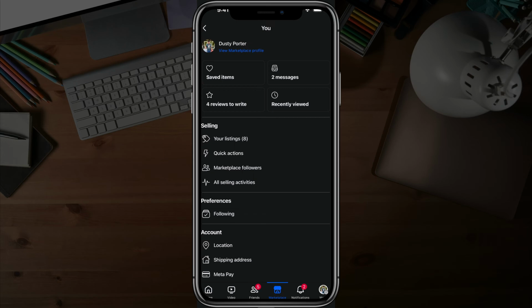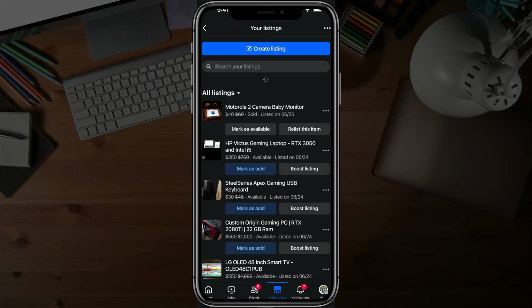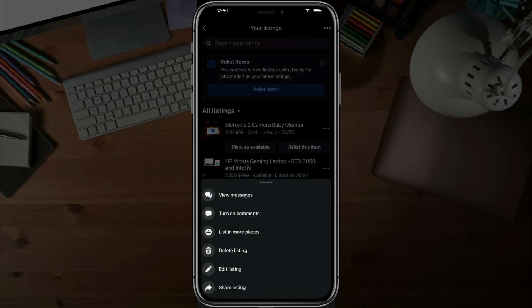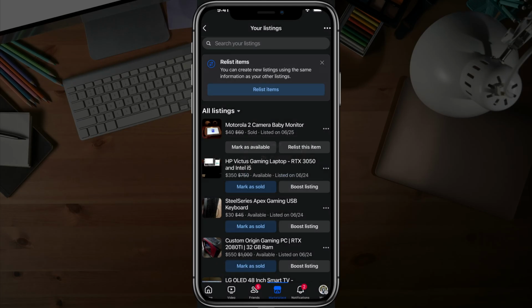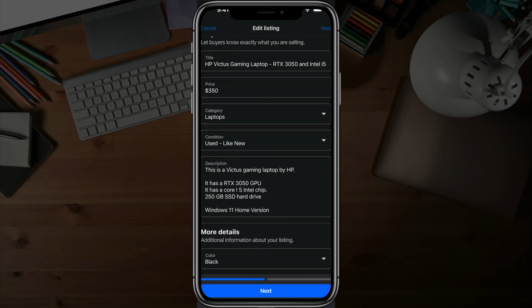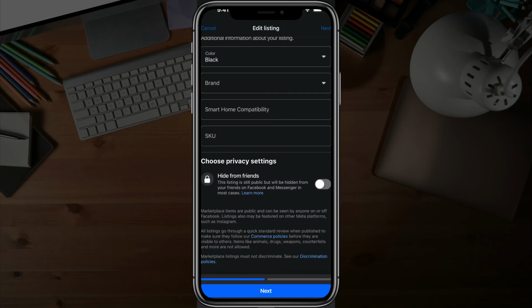So here we are under Marketplace, go to Selling, go to Your Listings, and then under Your Listings, go to an active listing and tap the three dots beside the listing, and then go to Edit Listing. So it's the pencil icon, and then go ahead and click on Edit or tap on Edit. And then once you're here in the listing, you want to scroll down, and you're now going to see under Privacy Settings there, it says Hide from Friends.